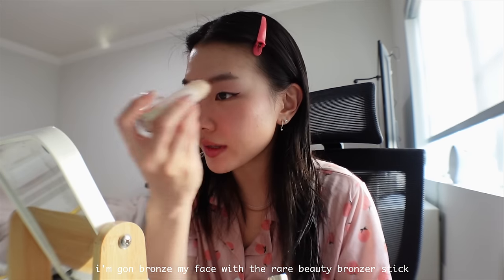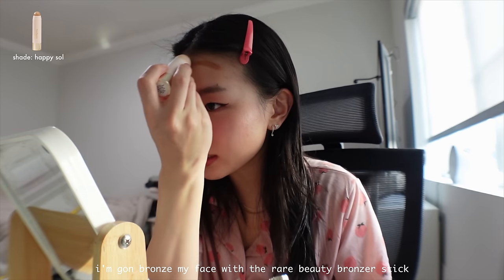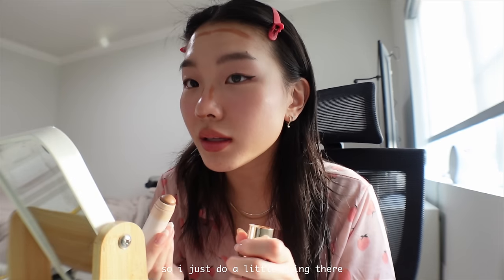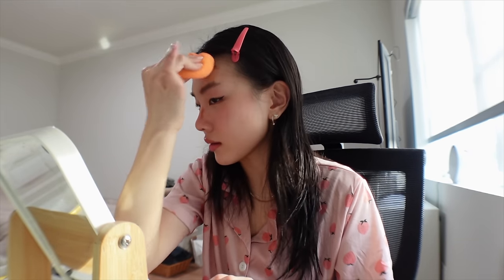I'm gonna bronze my face with the Rare Beauty bronzer stick. Honestly, I don't really know how to bronze my face, so I just do a little thing there. Now I'm gonna set my face.